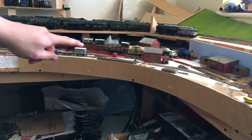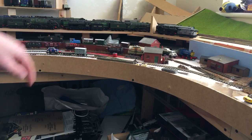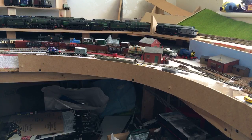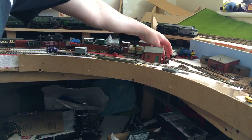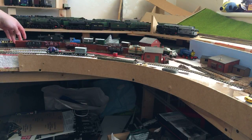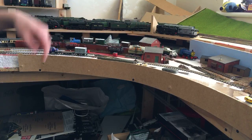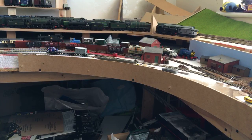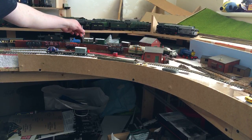So behind all these wagons here, well, you can just see the coaches actually. That's the station behind that wall. So what I'm going to do is run this little diesel around, and he's going to move the wagons into the yard, and then that will be the end of the video. There we go. I need something just to uncouple the wagons.